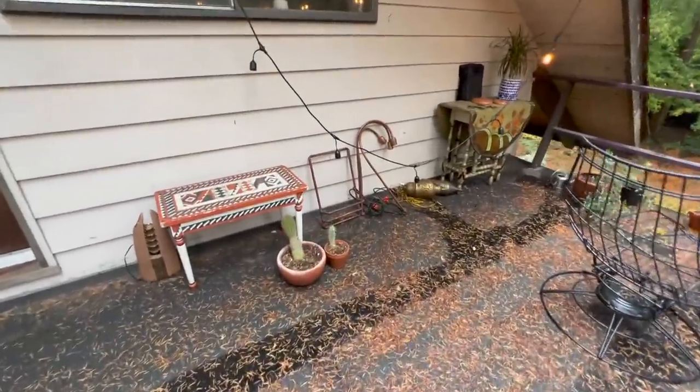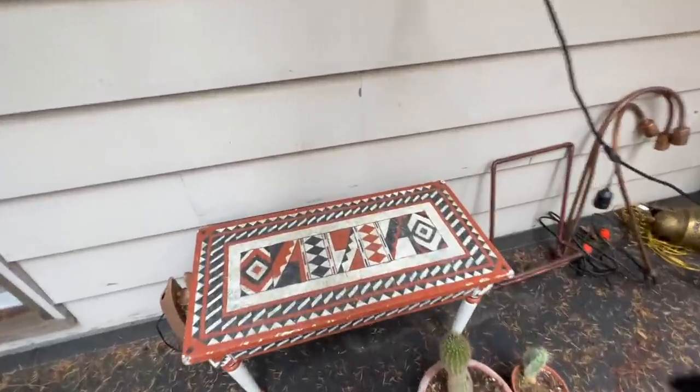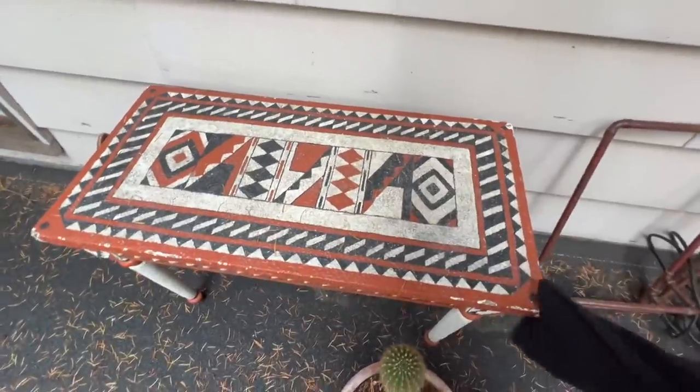You guys probably remember this little bench that I got at the Oregon coast this summer. And my plan for this is to keep it out of the rain over here.